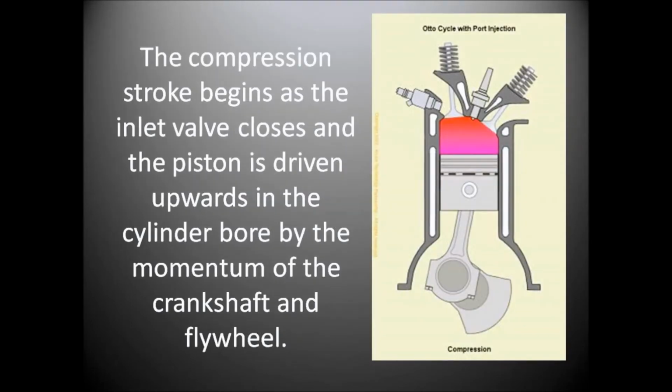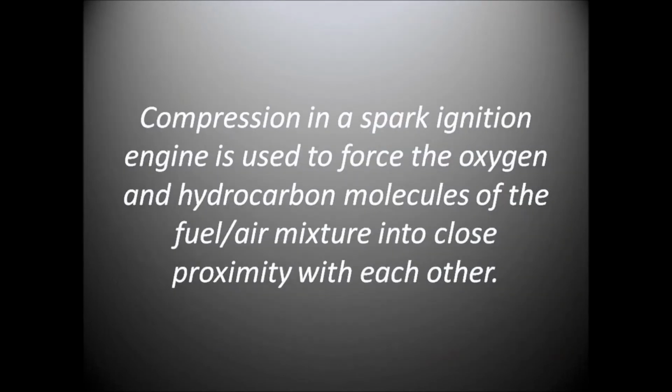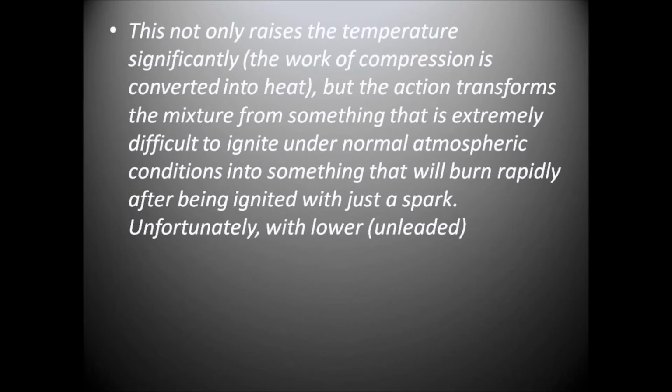Compression stroke. The compression stroke begins as the inlet valve closes and the piston is driven upwards in the cylinder by the momentum of the crankshaft and flywheel. Compression in a spark ignition engine is used to force the oxygen and hydrocarbon molecules of the fuel-air mixture into close proximity with each other. This not only raises the temperature significantly, as the work of compression is converted into heat, but the action transforms the mixture from something that is extremely difficult to ignite under normal atmospheric conditions into something that will burn rapidly after being ignited with a spark.